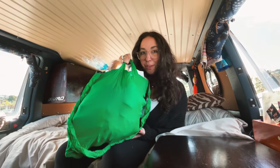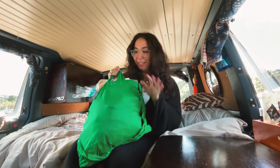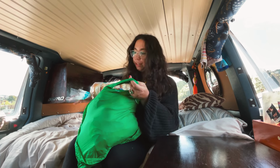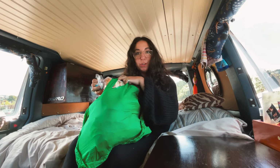Okay, we are back with a full bag and I'm so thrilled. I was actually able to find everything at Trader Joe's, which isn't always the case, so that's always very exciting. So I'll show you what I got.